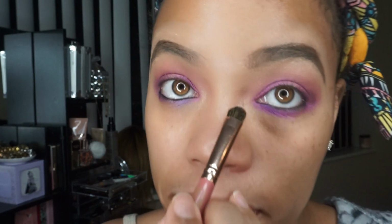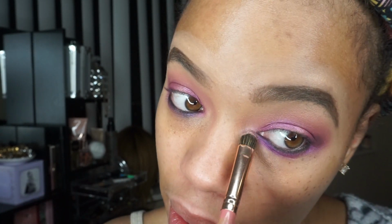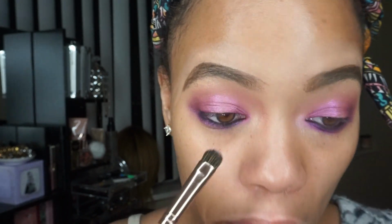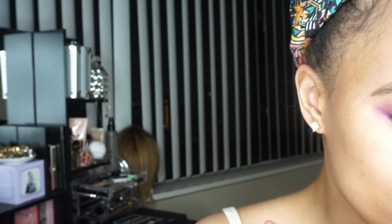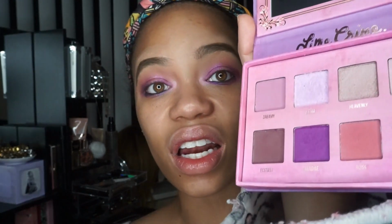I'm gonna take Rapture and put a little bit in this pop. Just gonna make that pop for me. Are you gonna make it pop or no? I don't know. She's giving me soft pop. I wanted more pop. I don't know what happened to these two colors. They're kind of light. But yeah, let me go ahead and put my face on for y'all.